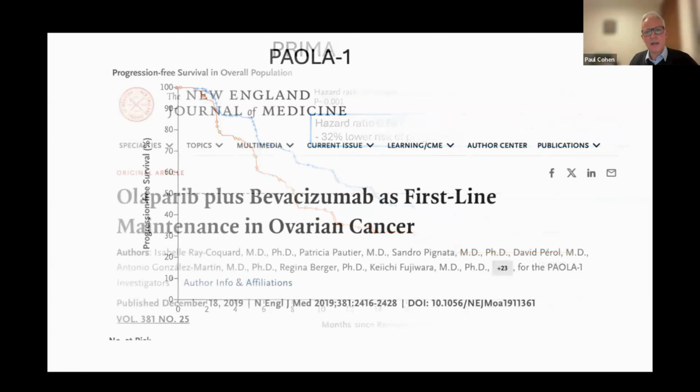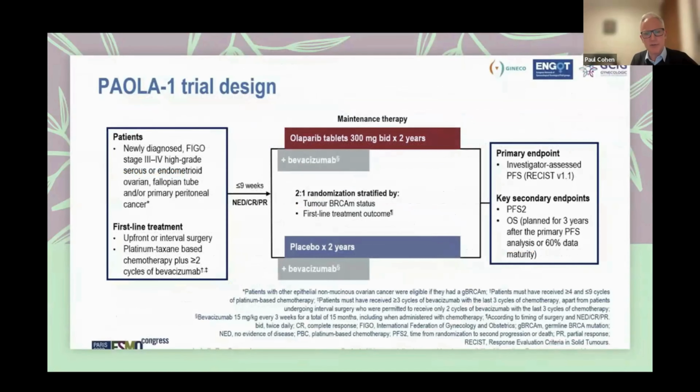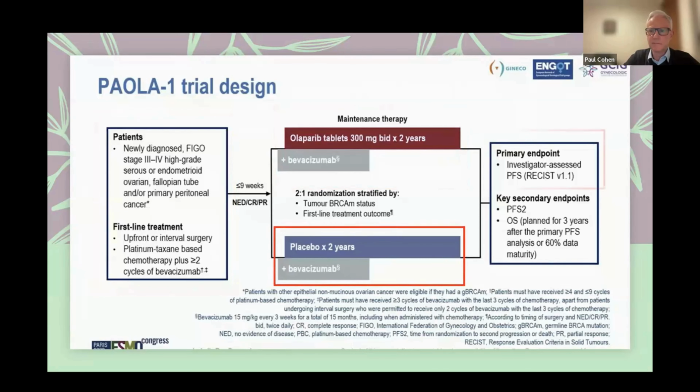And the final study I want to talk about is called PAOLA-1, which was published just a little bit after PRIMA. And this trial was looking at a combination of olaparib with bevacizumab. And again, these patients did not just have BRCA1 and BRCA2. This was all patients with stage 3 and stage 4 high-grade serous or endometrioid ovarian cancer, including fallopian tube and primary peritoneal. Patients were randomized to receive olaparib, which they took for 2 years, plus bevacizumab, or to placebo plus bevacizumab. And again, the primary endpoint of the trial was progression-free survival.